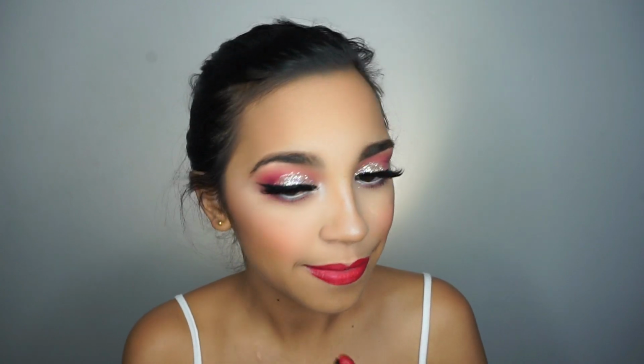Now for lips, I'm using the Wet n Wild matte lipstick in Sherry Peking, and this shade was life, people. When I applied this fuchsia but cool tone pink, it was like, oh my god, this goes perfectly well with this eye makeup.